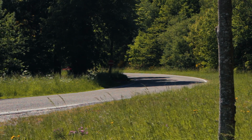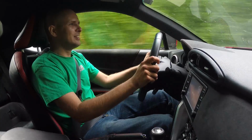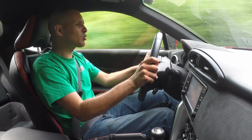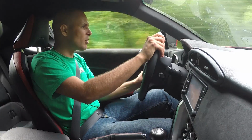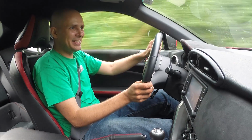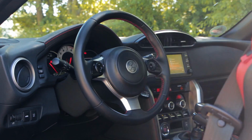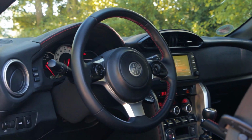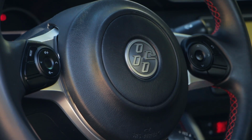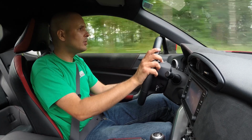I do still wonder on the Michelin Pilot Super Sports or something similar how the car would feel then. Maybe stuff would get even more crisp, the steering even more precise, even though that is a lot to ask because this is plenty precise as it is. Feedback, you do have to pay attention to it, but you can actually feel once the front end loses a bit of grip, you can feel that through the steering. You do have to pay proper attention though.